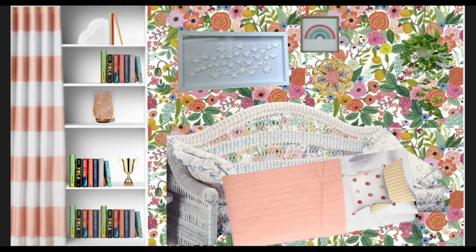She likes color and she wants a floral accent wall behind her bed. So we're keeping her same bed and her bedding that we already have, and we're adding some curtains over here. And I'm not sure if I'm going to do one or two bookshelves, but some kind of storage for all of her stuff. So we'll do like a gallery wall on the accent wall.